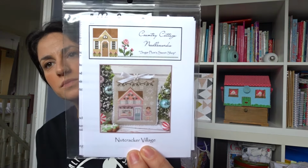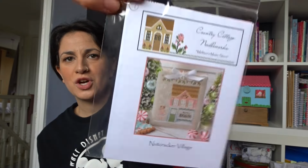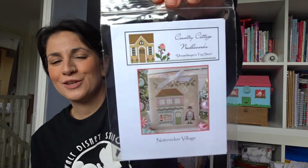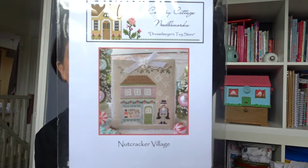So there's that one. The Nutcracker Village Sugar Plum Sweet Shop. I love the colours in this one. I've got the Nutcracker Village Merlton's Music Store. And some of them I have written the number on the top. So like there you'll see number 7. So that is the number 7 one. But some of them, like the Dottemeyer Toy Shop, haven't got any numbers on. So that's where I've let myself down. So that's Dottemeyer's Toy Shop.